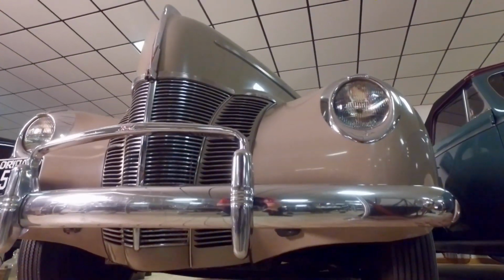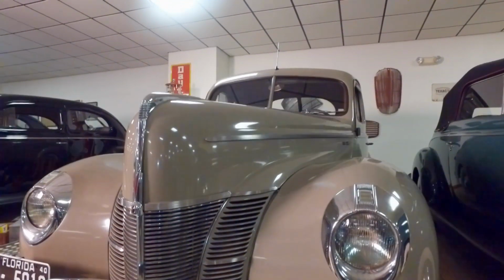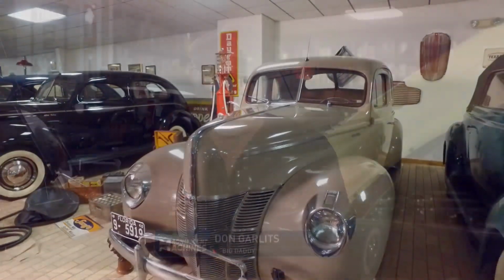Welcome back to TopCoat's Magnificent Machines. We're at Don Garlits' Antique Car Museum in Ocala, and every car here has an incredible story. Now, this car had a couple of famous owners, but the story of how they came about it is really what intrigues me. Well, first of all, the car belonged to Margaret Ward. That was the daughter of Montgomery Ward.